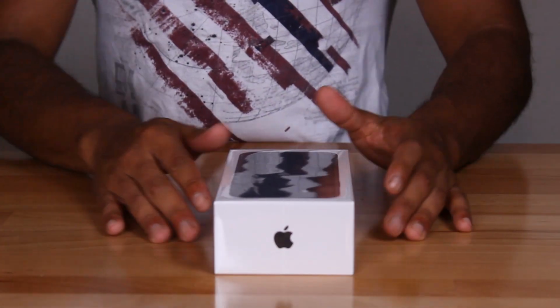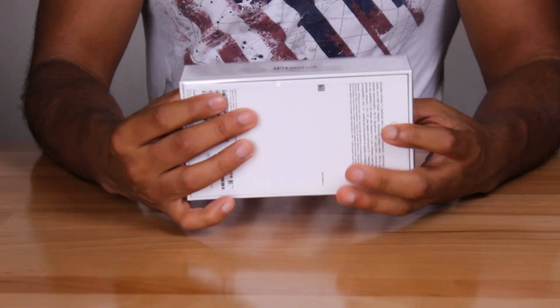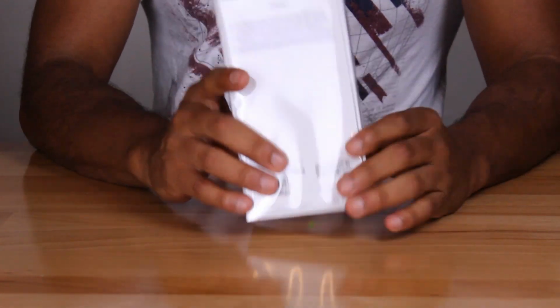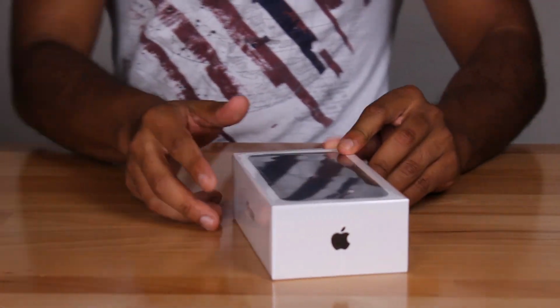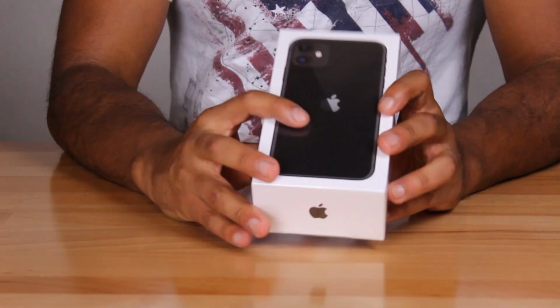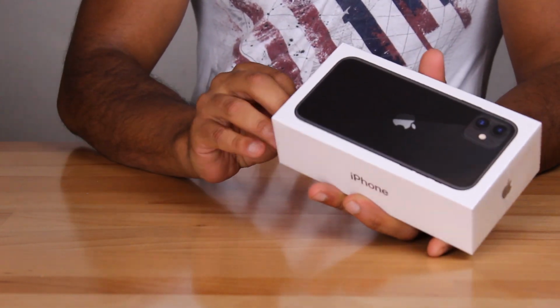Alright, first of all, let's go ahead and check out the box. As you see here, you got a little Apple right there on the side. It's an iPhone inside there, another Apple. iPhone right there, and it tells you some specs, and of course you got the picture of the actual iPhone itself. So from what I hear, what they did this year is pretty much whatever color iPhone you got, that's what is on the cover. So of course I got the black one, that's why it's on there.